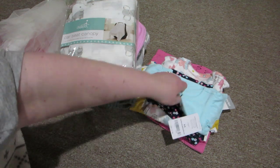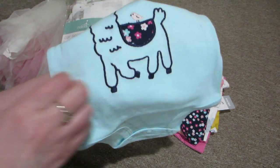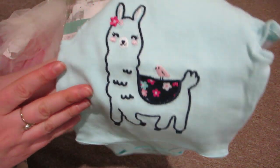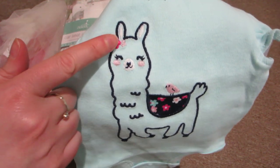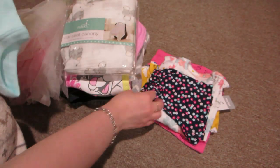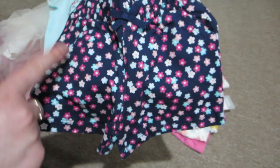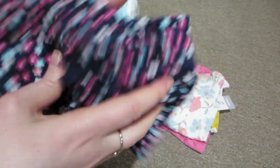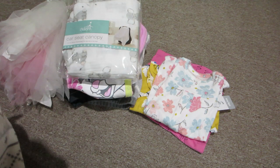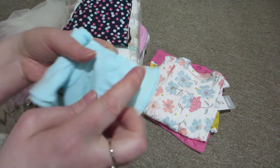So, the first thing that I got in size newborn is this adorable turquoise onesie, and it's got the little ruffled sleeves. And look at the llama on it. It's so cute with little flowers on her ear, and then there's a little bird on the back, and it comes with these adorable navy blue shorts with little pink and blue flowers all over them. So I think that's going to be super cute on one of my newborn babies. I kind of have Haley in mind for it because she has full limbs, so she can wear sleeves like this.